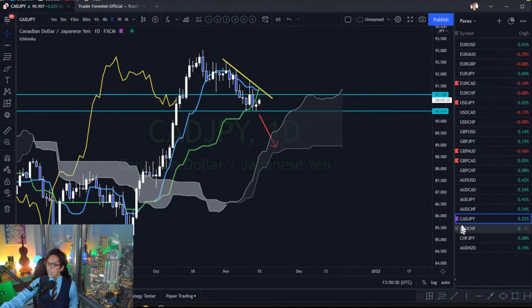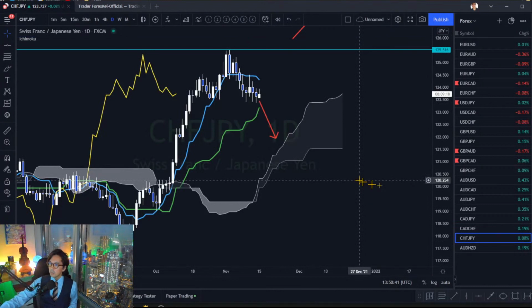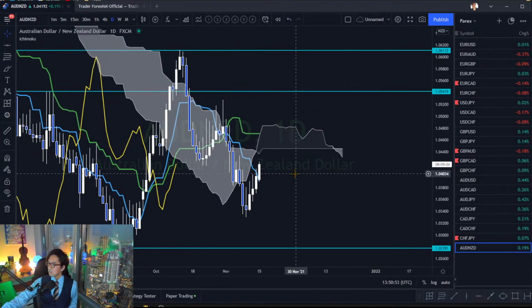CAD JPY is now below the Kijun Sen, Chikou span touching, so I don't look for a buy chance anymore. CAD Swiss franc is ranging, and Swiss franc JPY is bullish still. It may bounce by the Kijun Sen and go up, so I just marked this one also. And AUD NZD is still ranging. I don't watch NZD pairs, but just in case, it's still flat to me in the daily chart, so most likely I stay away. Right, so that's the overview of these markets.